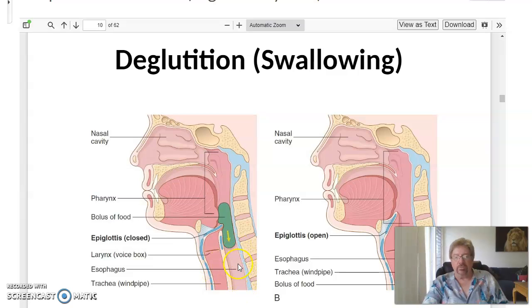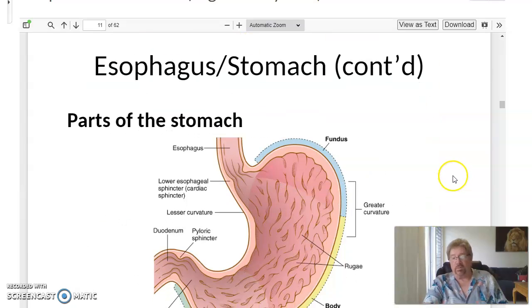Now the tube that we swallow food through is called the esophagus. Right here it is. The trachea is anterior to the esophagus, so the esophagus is behind it. You can't directly palpate the esophagus. Here the epiglottis is open for breathing, and it closes off when we're swallowing something. Of course, we all know that sometimes it goes down the wrong pipe anyway.